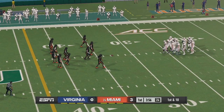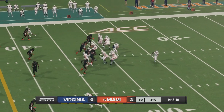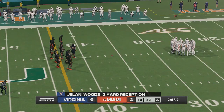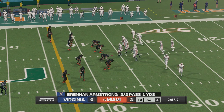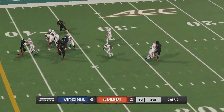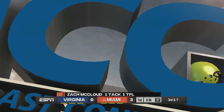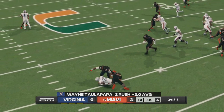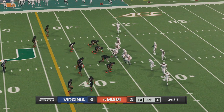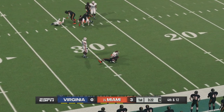You never like to have to play from behind, but a deficit this manageable shouldn't be in the front of their minds. They just need to go out there and play. Quick pass, knocked out of bounds, right around the 36-yard line. From their own 36-yard line, second down. They go with a run, and he's brought down in the backfield immediately.